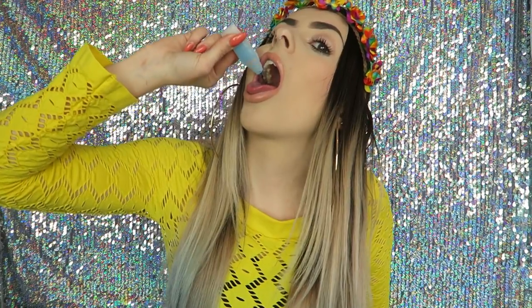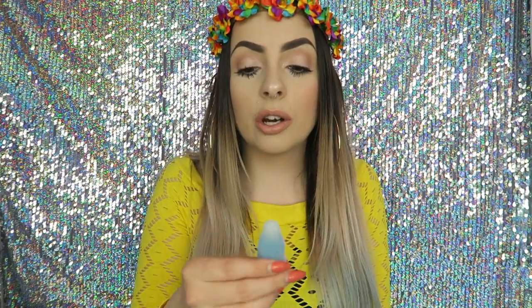I bit the cap off. I'm actually drinking candy. That tastes like Kool-Aid a little. Not as sugary as I was expecting it to be. Now you chew it. Why? It's just wax. It's not even sweet. Why would I chew it?